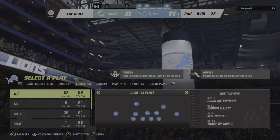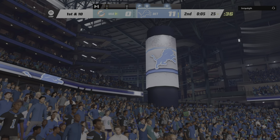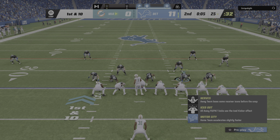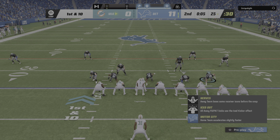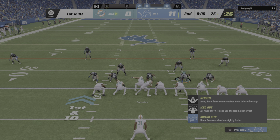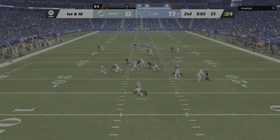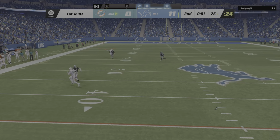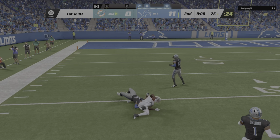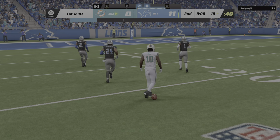The Dolphins take over first and 10 at their own 25-yard line. Tua, the final shot before half. And going deep for Hill. That's caught inside the 20. And he's brought down inside the 20 at the 18-yard line.